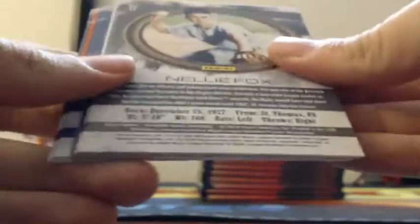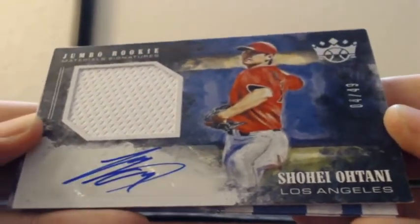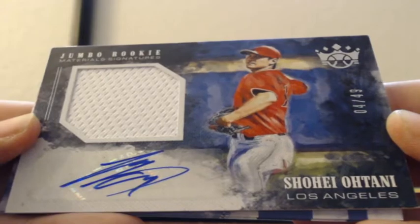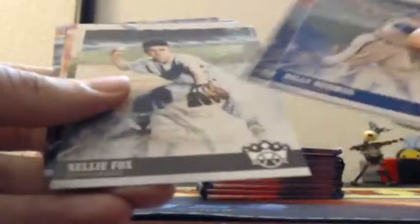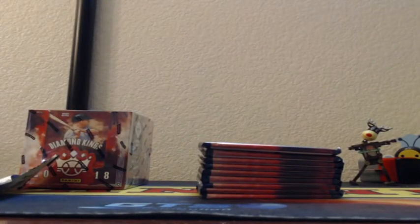Bryce Harper. Hit. Shohei Ohtani Jumbo Rookie Patch Auto 4/49. Got him. I'm getting all the Showtimes, baby. Showtimes!